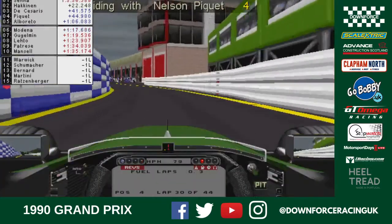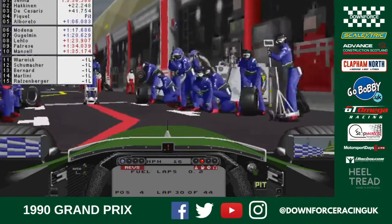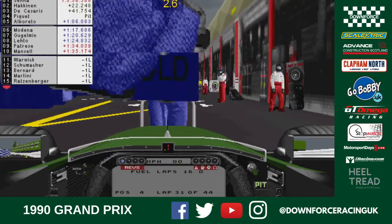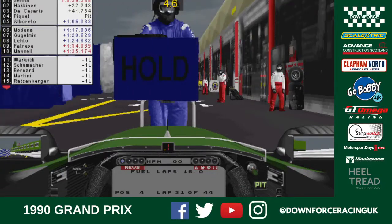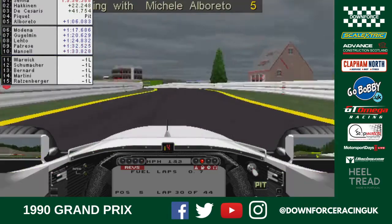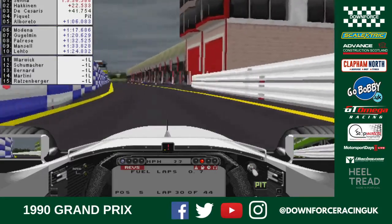De Cesaris has just made his pit stop. Here's Piquet into the pits for his. So the Benetton crew are ready to service him in 4th place. And I think Alboreto should be coming into the pits very shortly as well in the Arrows. So Piquet going to work in the Benetton crew. It's a 9.4 second pit stop. Where's Alboreto? He's into the pits as well. So that negates that one.